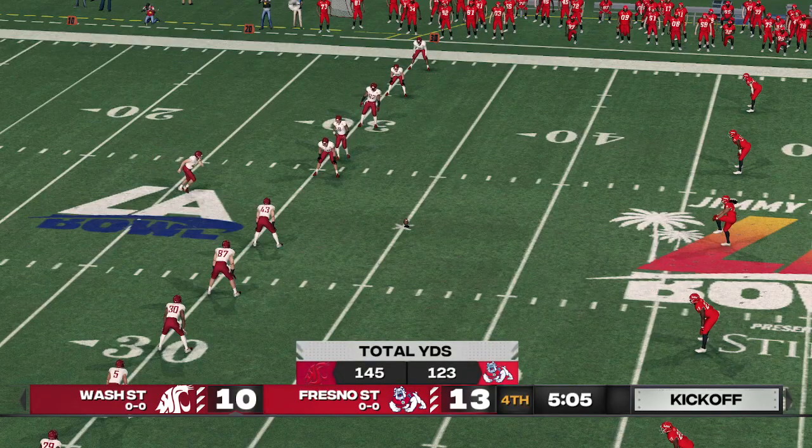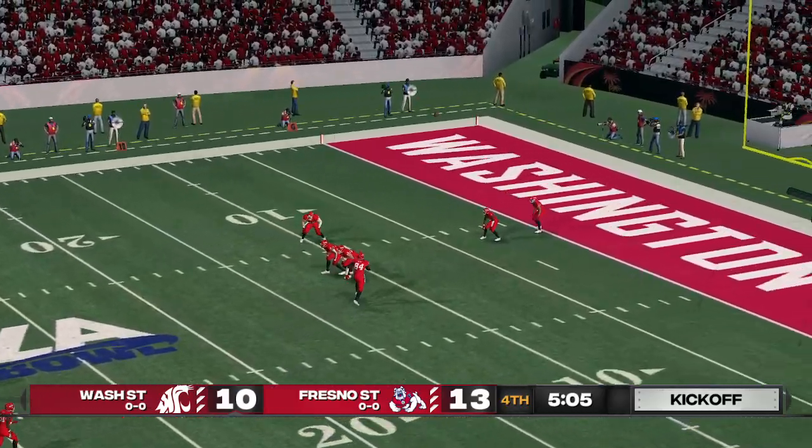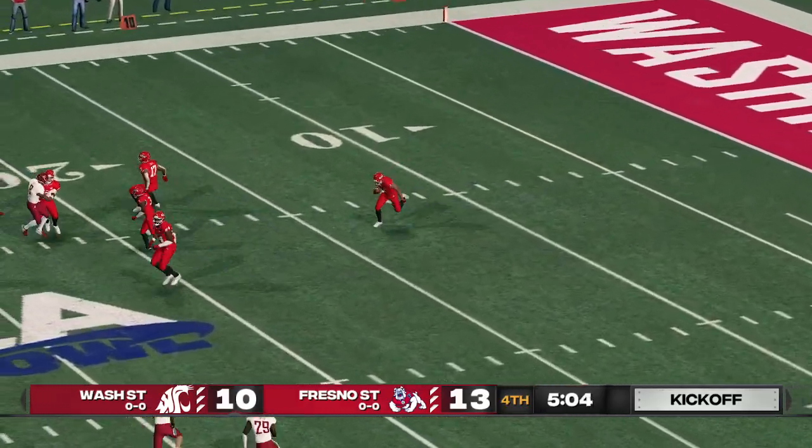Looks like they're ready for the kick. From his own goal line. He's to the 20. Tackle at the 22-yard line.